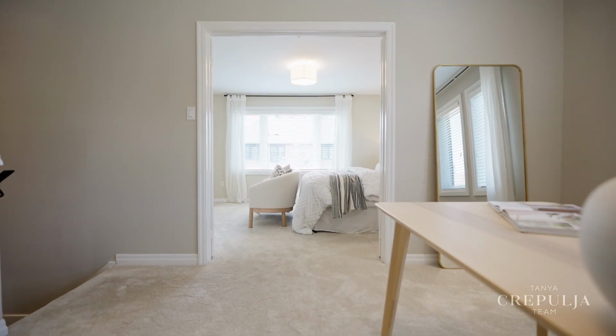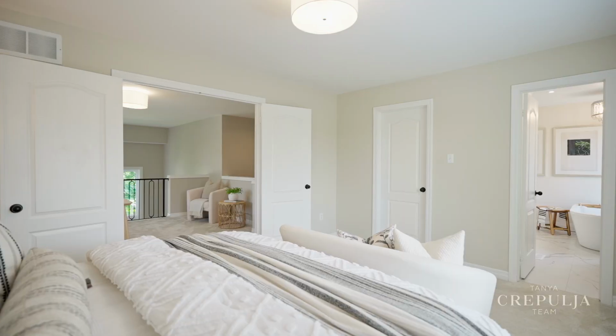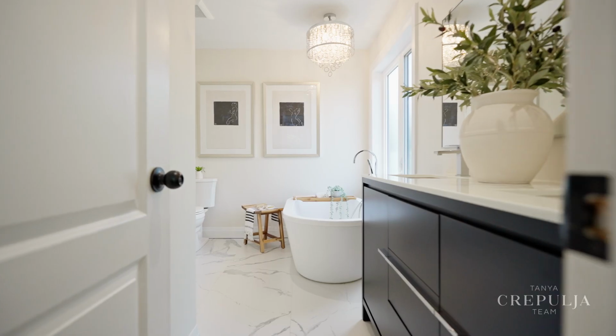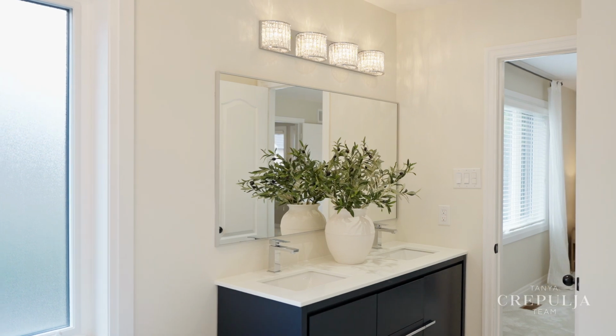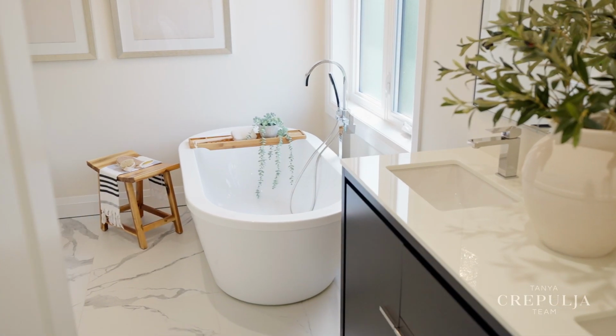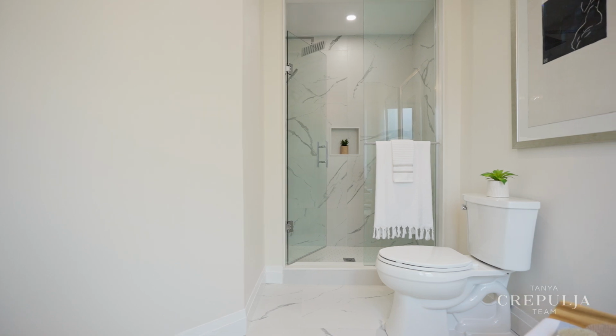Double doors open to the primary bedroom suite, which is complemented by large windows, a walk-in closet, and sensational spa-inspired ensuite bathroom with custom dual sink vanity, quartz countertops and undermount sinks, freestanding soaker tub, walk-in glass enclosed shower, stylish mirrors, and chandelier lighting.